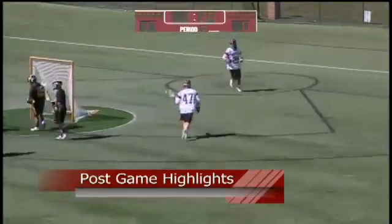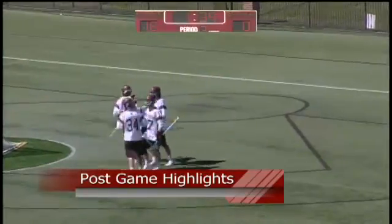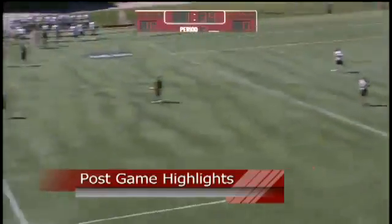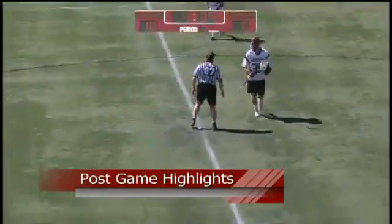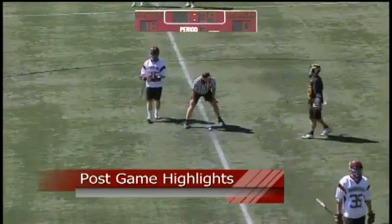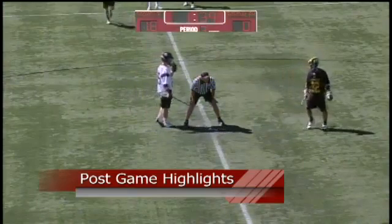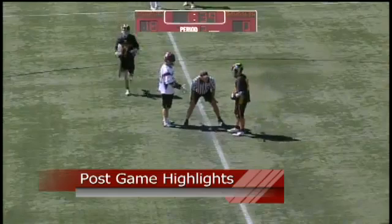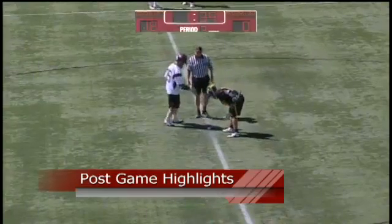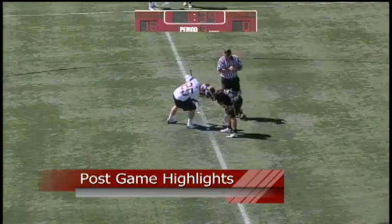Roanoke outshot Randolph 67-16. Randolph getting 11 of their 16 shots in the fourth quarter, as they were only outshot 13-11. Roanoke dominated the ground ball battle, winning 63, where Randolph was able to corral only 29. At the faceoff X, the Maroons won the faceoff battle for what seems like the first time in a while. 21 of 34 for the Maroons, 9 of 11 in that fourth quarter. Randolph below 50% clearing. That hasn't happened in a few years. Last time an opponent was below 50% clearing was back on April 14th of 2010 against Guilford, where they were just 46%.